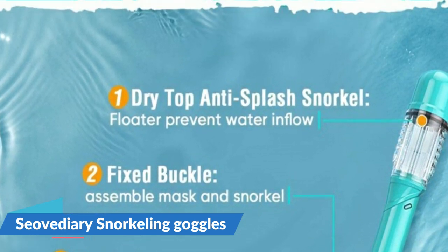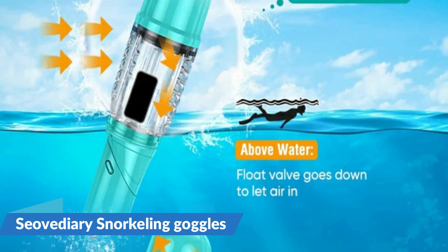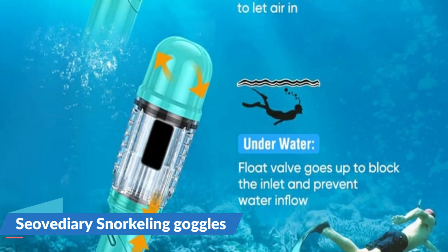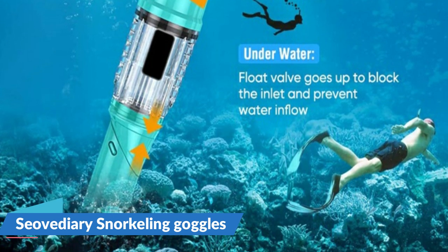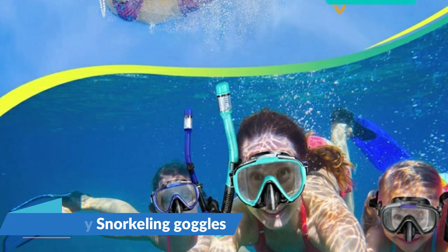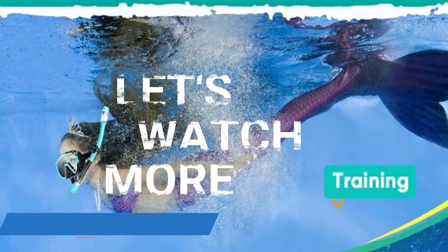can stay in the wondrous moment as much as possible, is a key snorkeling equipment. Adopting float valve at the top of breathing tube can completely seal to keep water out when underwater and would open to let you breathe easily when above water. One-way purge valve helps to clear out water leaked into snorkel quickly. Fixed buckle on it can help to attach it with swim mask. For details, let's watch more.